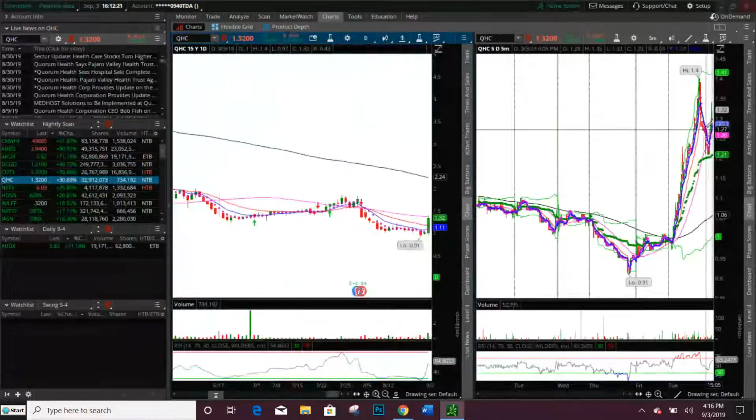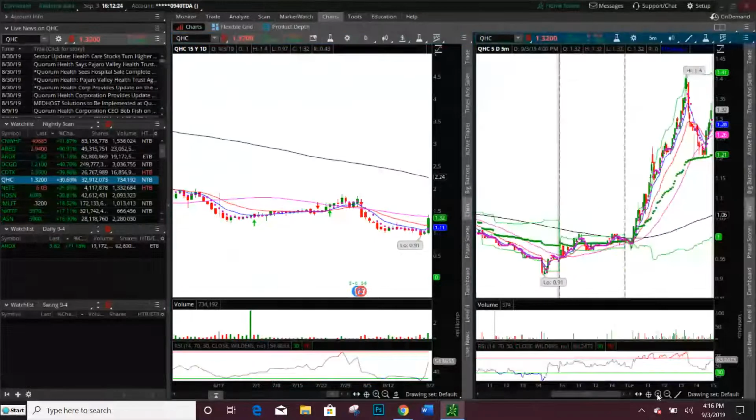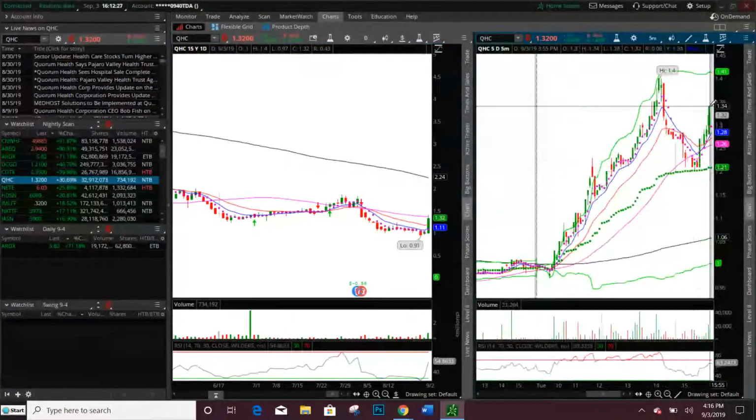QHC. Okay, so you can see this FU pattern on the 5-minute. Let's see what happened. It tested VWAP and then it went back up. It does have to get above this 137. If it does, it's going to have resistance at 188 and then at this 224.